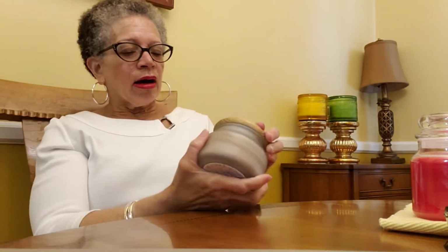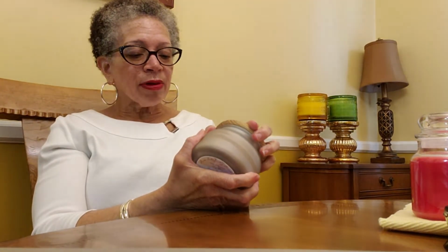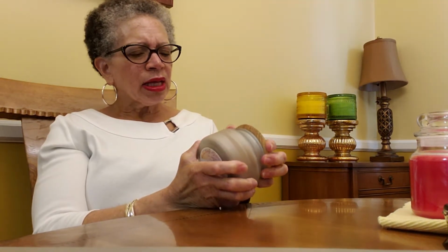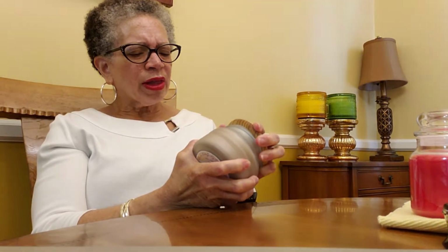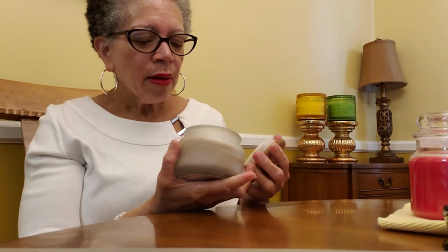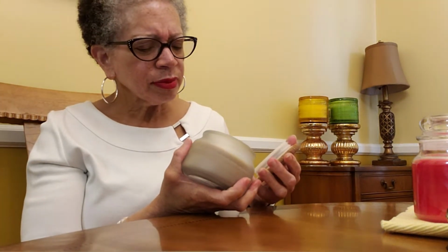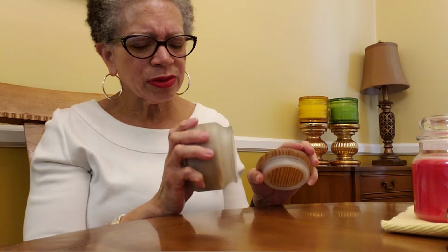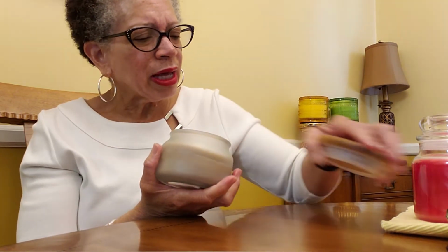And it is a mom and pop type of business. I think it's the wife, the husband, and, I don't know, the children look small. They picture them in it, but I don't know if they really do anything in it. But now this particular one, I think something happened with this one where it did not burn as well.